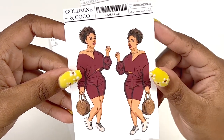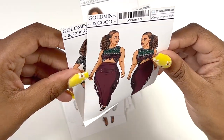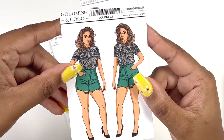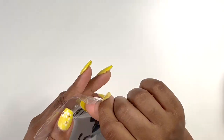Jaylin. Jordy. Okay, now. And Journey. Love the name Journey. Like, I could have named Joy Journey. That's a cute name. All right, so that is the light skin tone, the light brown.